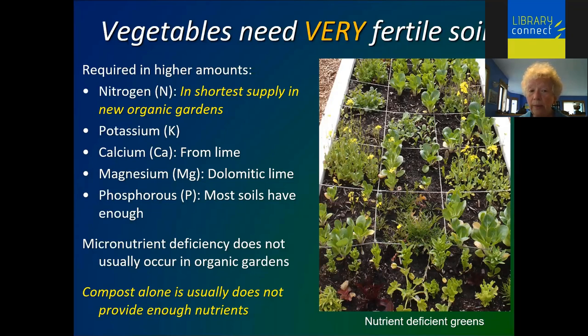The other important elements are potassium, which you'll see in the fertilizer. The commercial fertilizers will give you numbers that show you nitrogen, phosphorus, and potassium in that order on the bag. Oddly enough, phosphorus is not needed in nearly as much quantity as potassium, calcium, and magnesium, but it is a common element in fertilizer. And yet most of our soils actually have quite a lot of phosphorus. It's just not necessarily very available to the plants. So I'll talk about how that's going to become more available in a moment.